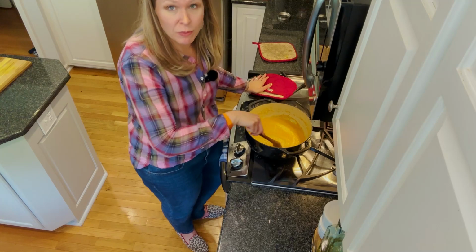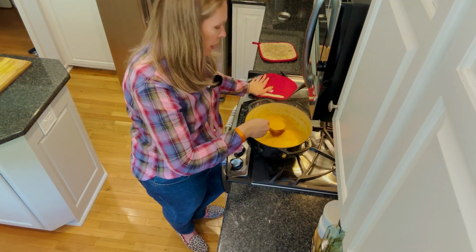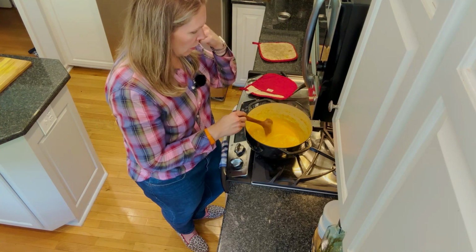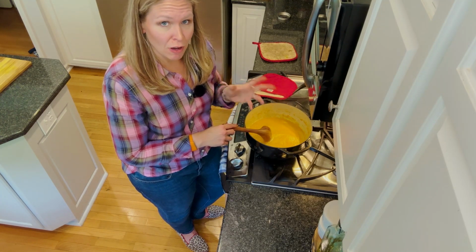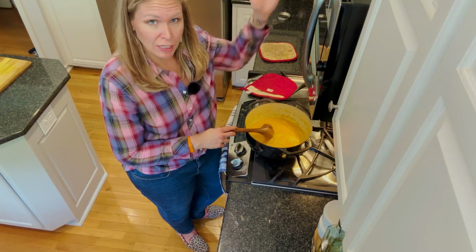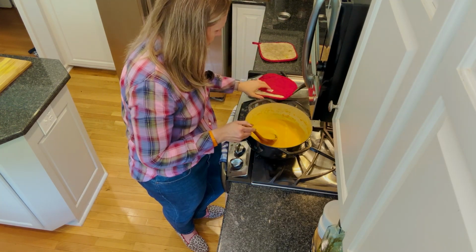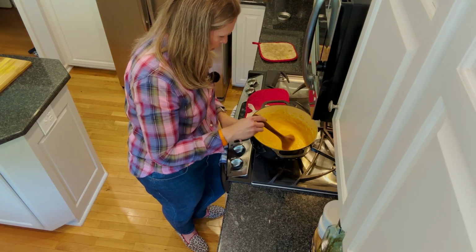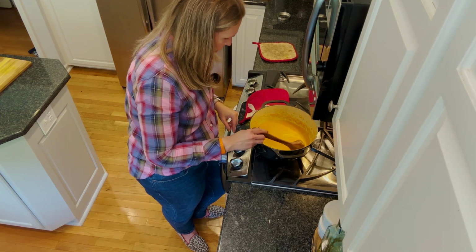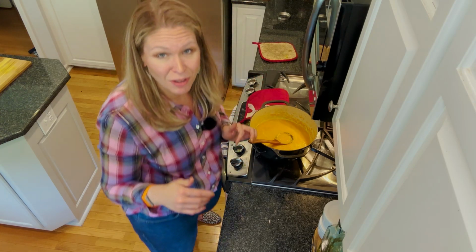If you don't have an immersion blender, of course, you can use a regular blender. Just be careful since it is hot. Transferring it into the blender, do it in small batches. Do not overfill the blender because then you will wind up with hot soup everywhere. But that looks pretty good and pureed to me. All right, there may be a couple of chunks of carrots in there that I missed, but it's okay.